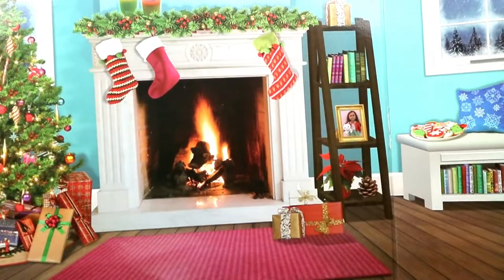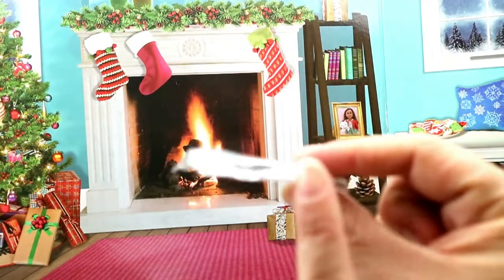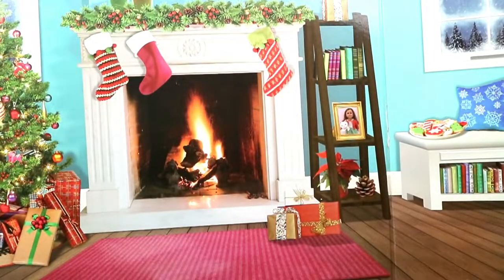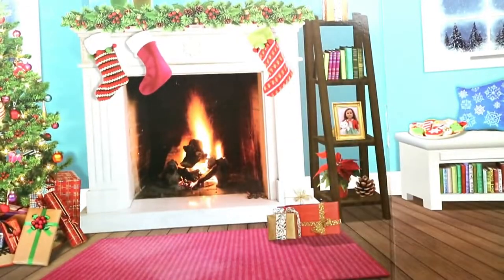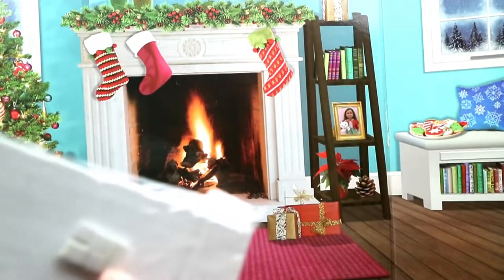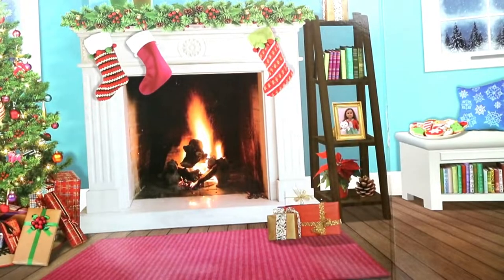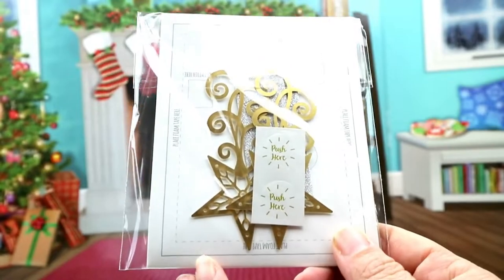Okay, so there we have it open, and we get this little sticky tape. It's probably double-sided tape, I'm guessing. This little light with a battery pack. Another little light with a battery pack. And we get the sticky things, some little sticky things back here. We get a glue stick. That's been in my shed over the summer, so I hope that glue stick's still good.